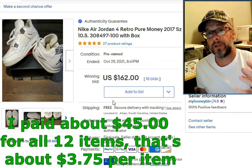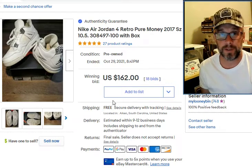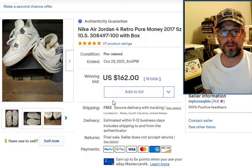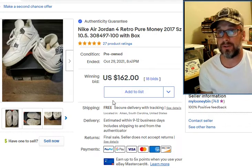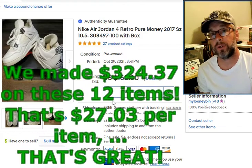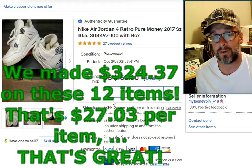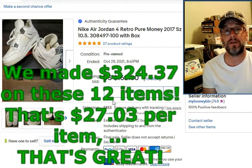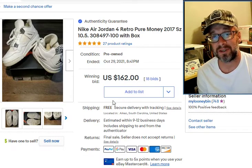But when I buy at auction, it's easy for me to keep my costs down because I can get so many items inexpensively. But you got to sit there through the whole auction, and you're not always going to get what you want. So it sounds good, but there's a lot that goes into auctioning as well, like thrifting or anything else. So what did we really make? We made $324 on 12 items, and we made an average of $27 per item. That's pretty good. That is excellent. If I could keep that average the whole time, then maybe I could go full-time reselling.